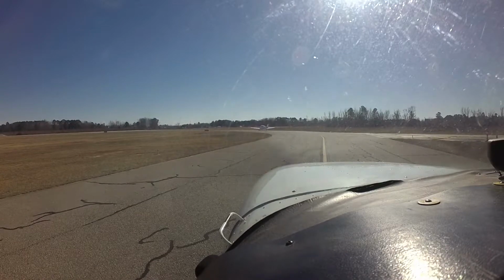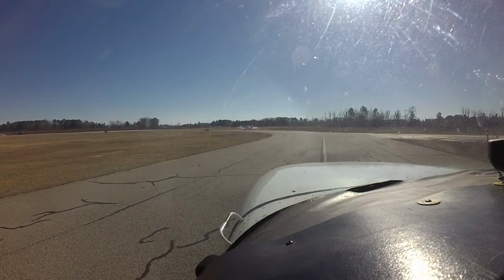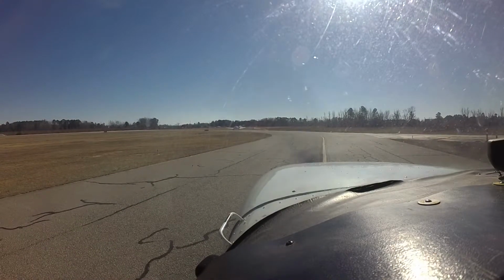Construction light out of service, 0.5 miles north-northwest, 307 feet MSL. November 868, hold short of runway 1, contact tower 125.1. Hold short, runway 1, contact tower, 868.